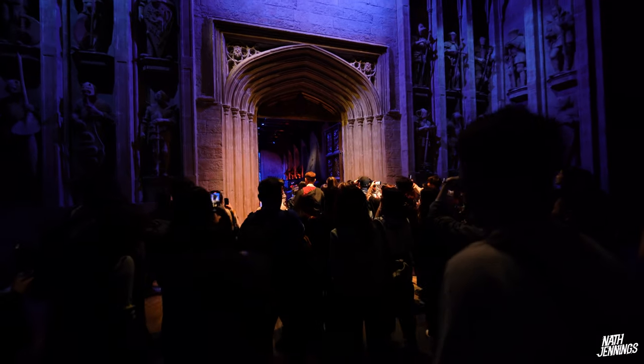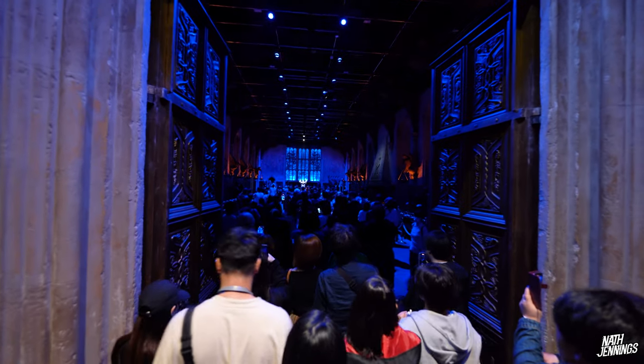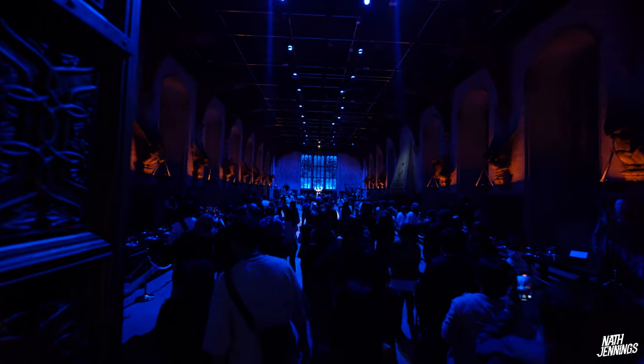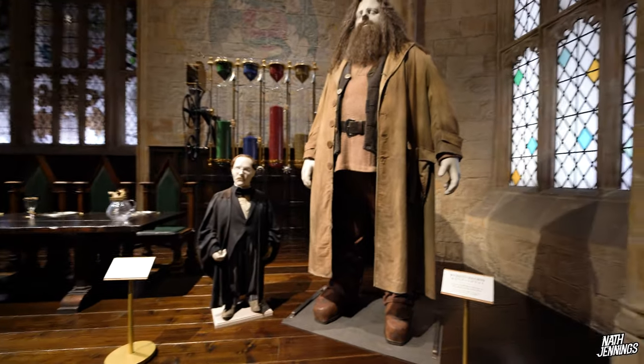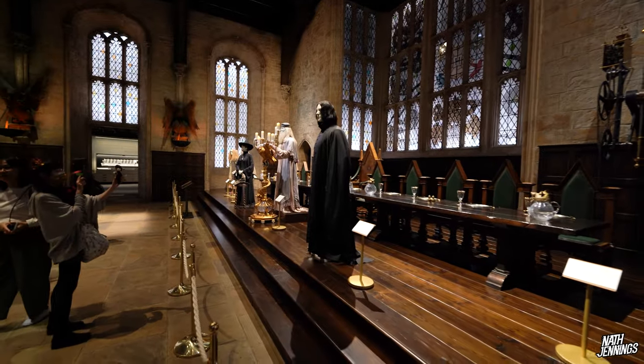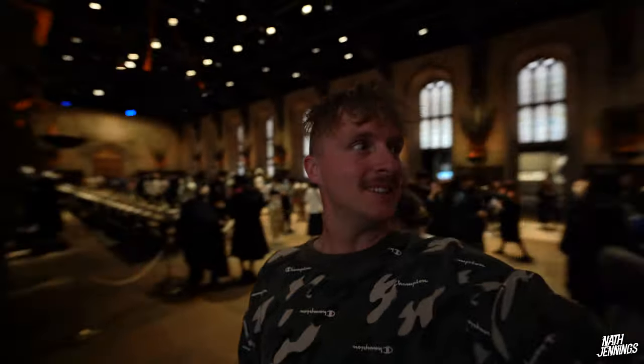3, 2, 1. Look how tall he is. Snape. Dumbledore. So the first stop on the tour is here in the Great Hall. This is actually so amazing. Before, we watched something on a big cinema screen and it went up and opened, and the Great Hall door was there, opened all up as you saw. It's just incredible. It's a bit surreal to see all this, to be honest. It's crazy.